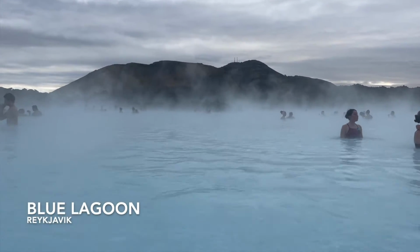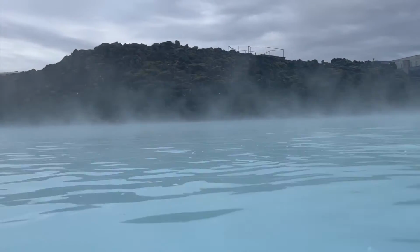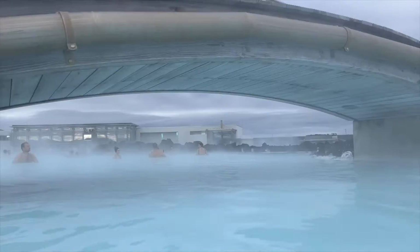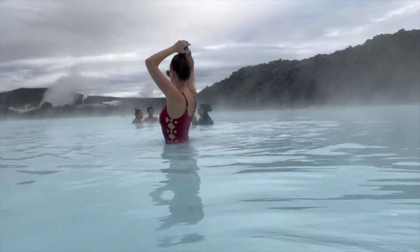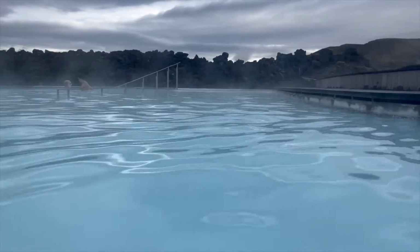I'm also going to give Blue Lagoon a mention, even though it was my least favorite thing to do in Iceland. I just felt it was way too touristy. Long lines, tons of tour buses. I would choose Sky Lagoon over Blue Lagoon any day. That being said, it is a famous attraction in Iceland, which might be reason enough to visit. Just expect the crowds.